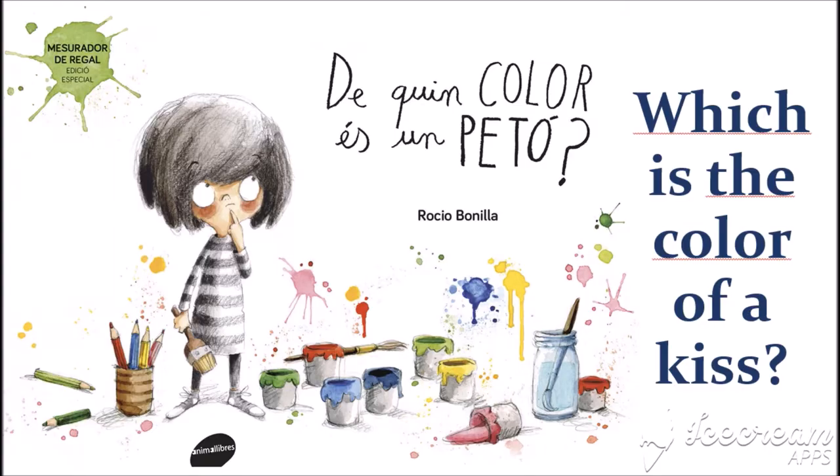So now we're going to read a book and you have to identify, yes, the names of food, animals and plants. And then you will have to classify it. So you have 3 columns. Plants, animals and food, and you have to classify each name in the different columns. Yes? So I'm going to start. The book is called Which is the Color of a Kiss?